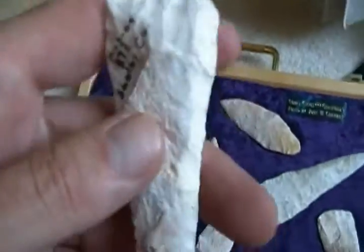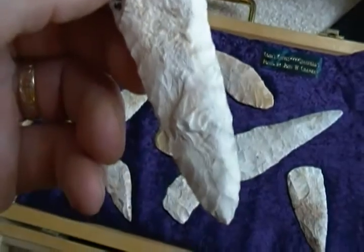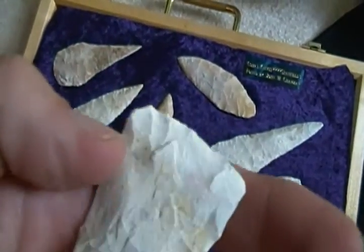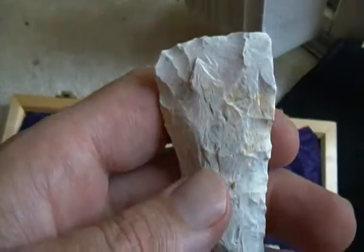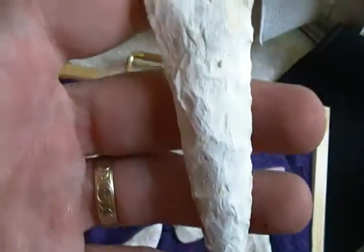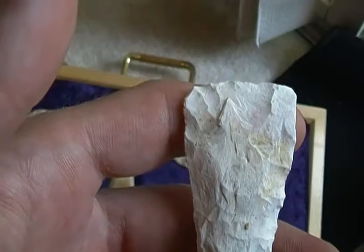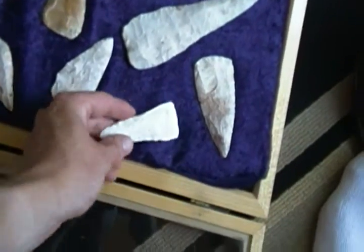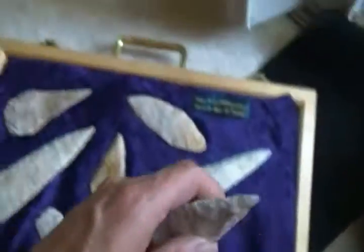Found this one coming out of the roots, coming out of the bank. Just a sweet little piece. I'm definitely gonna get in that creek this week. I ain't been in that I don't know how long. I've got some killers out of it.